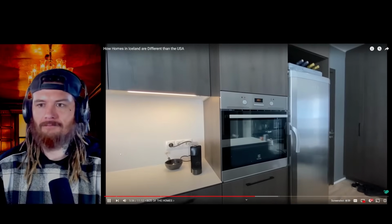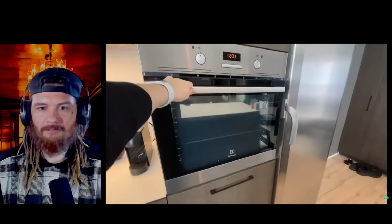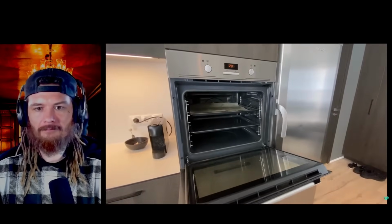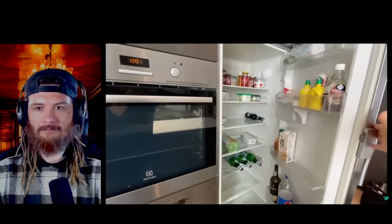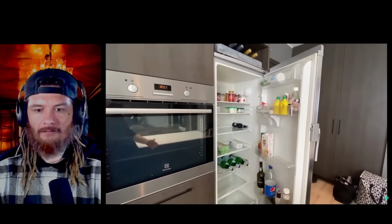The size of the refrigerator. And so for this, it's like you can't buy too many groceries because it's not going to fit. The size of refrigerators in Iceland is roughly half the size of refrigerators in the US.